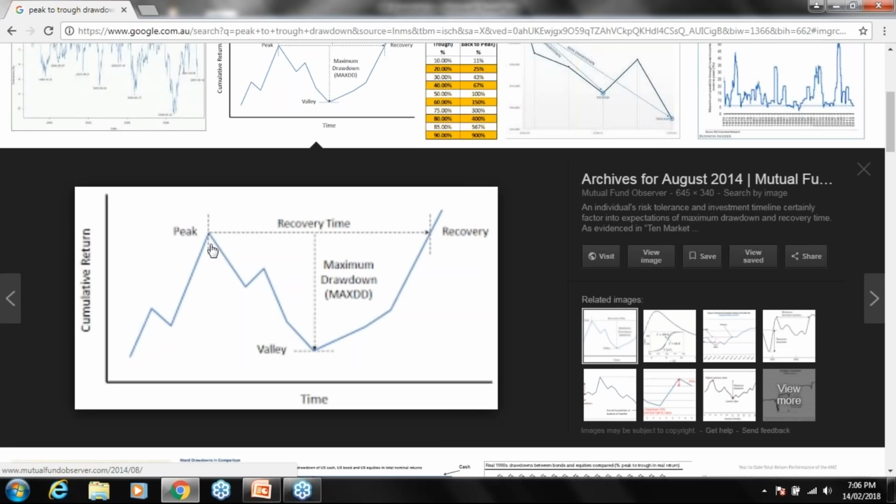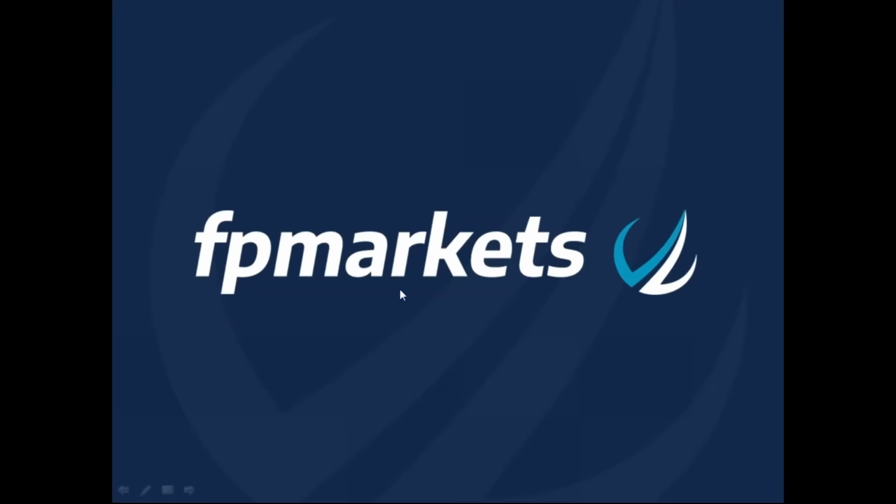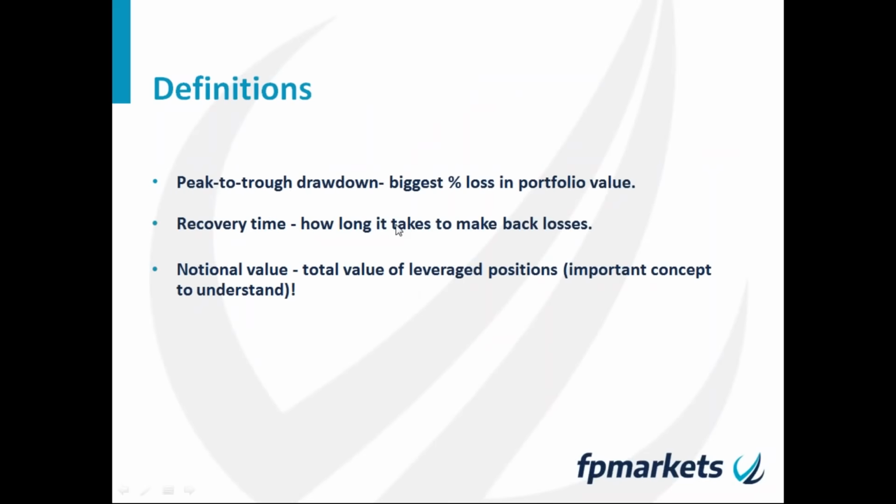But every trader at some time or another will have a drawdown period, and it will at some stage stop. Either you stop trading or the drawdown stops and starts to reverse. And then once you get back up to this peak again, your recovery time is over, and that's what's called the recovery time, the distance between the initial peak and then getting back up to that level. So that's the peak to trough drawdown. So the biggest percentage loss, the recovery time we looked at, and notional value.